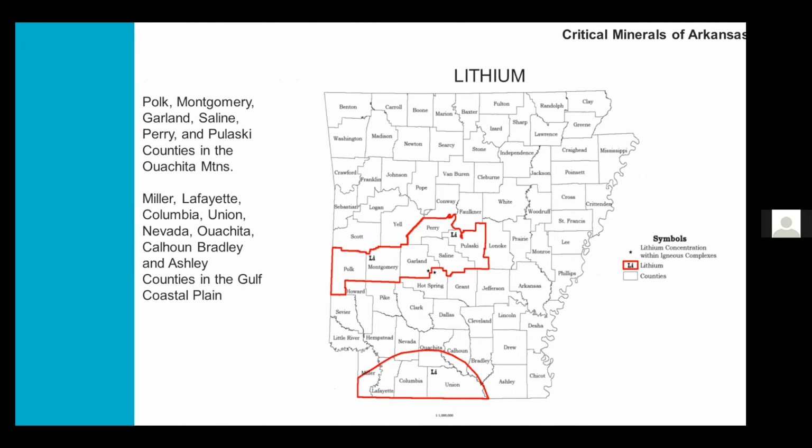Okay, lithium. We have two principal areas where lithium occurs, and we'll talk about both of these. In the Ouachitas, you find it in Polk, Montgomery, Saline, Perry, and Pulaski counties. In South Arkansas and the Gulf Coastal Plain, it occurs in Miller, Union, Columbia, Lafayette, Nevada, Ouachita, Calhoun, Bradley, and Ashley counties. Now, the primary areas where we have the occurrence is probably in Lafayette, Columbia, and Union counties.